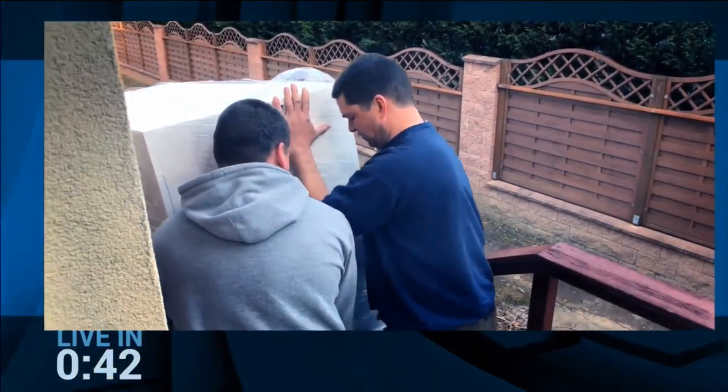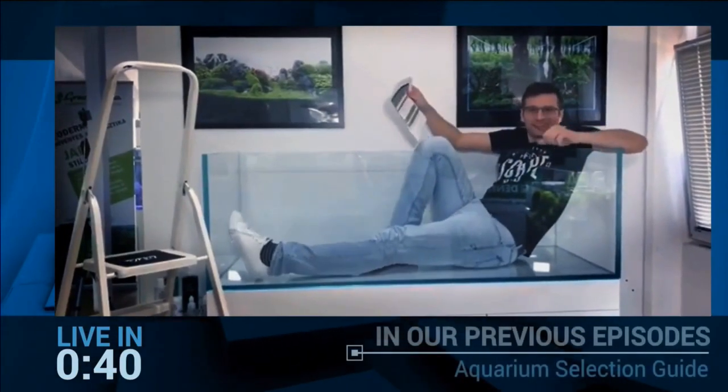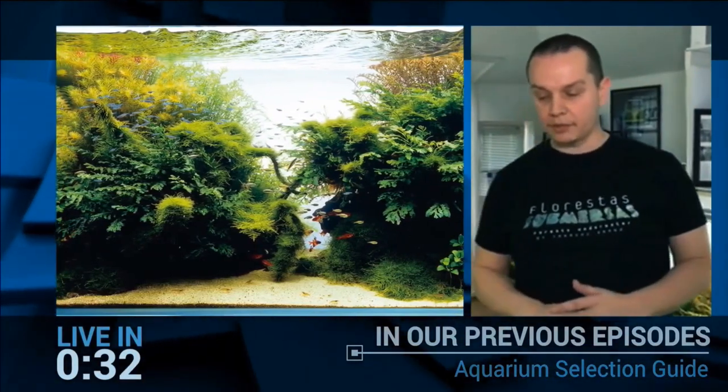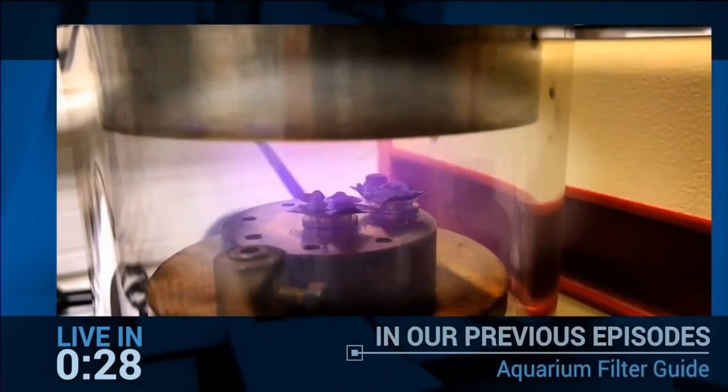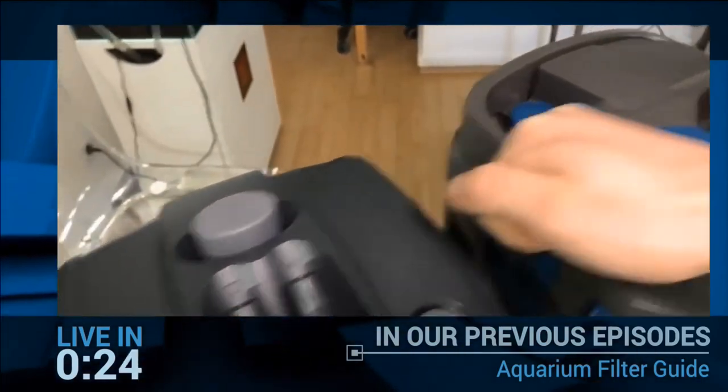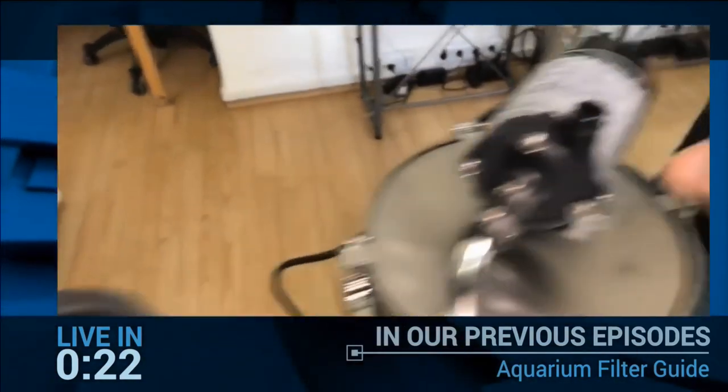This aquarium is just so big that I can fit in it. This is also a bit more than middle size. This style changed the way people think about aquariums. We went to a lab, and this is the electron microscope. This is the Seachem matrix. So even from the plastic, yeah, you will see differences.